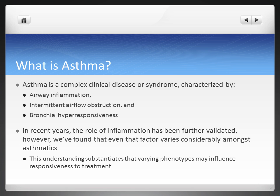What do we know for sure? Well, there's airway inflammation, which has now been focused on as the dominant characteristic of asthma, intermittent airflow obstruction, and bronchial hyperresponsiveness. Again, in recent years, what we've learned is that asthma is not always a reversible airway disease. There are irreversible changes to the airway, and the role of inflammation has really shown to be a prominent player in those remodeling and irreversible airway changes.